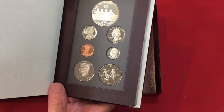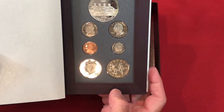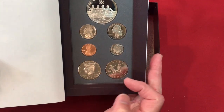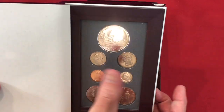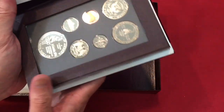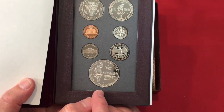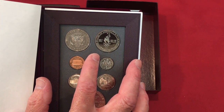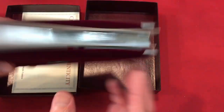And the cardboard here is obviously to protect the faces of this, because they don't want anything scratched. So there's the Olympic silver dollar commemorative, the Olympic half dollar commemorative, and the traditional Kennedy half dollar, as well as the rest of the deep cameo coins. They're all deep cameo coins. And then the cardboard protector, and we flip it around, and you can see Atlanta Olympics 1996 deep cameo dollar coin and half dollar commemorative for the Olympics as well.